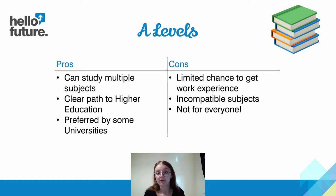So one of the benefits is that you can study a wide range of subjects. Another benefit of A-levels is that some higher education institutions do still prefer these to other qualifications. So not all higher education institutions, but some do. So if you know that you definitely want to go to university, this might be a good route for you to take. However, A-levels do have their disadvantages as well.